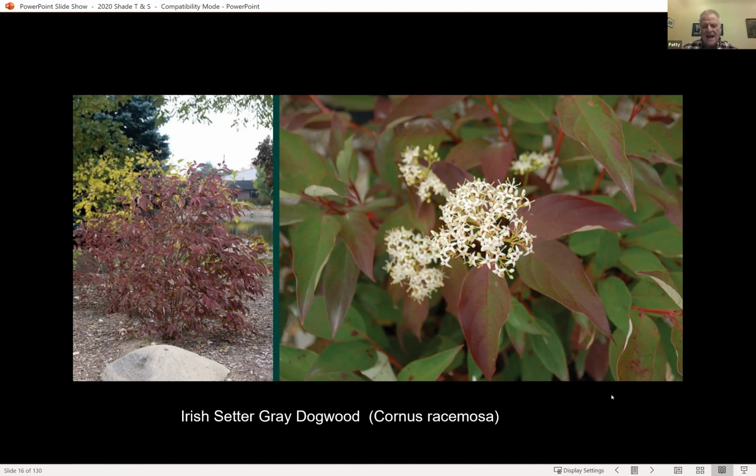The problem with most gray dogwood is leaf spot, that Septoria leaf spot. This variety called Irish Setter tends to be quite clean in leaf. And again, red twig dogwoods are another multi-season crop. You get the flowers in the spring, white, and you get the nice red fall color.